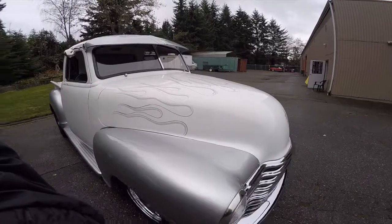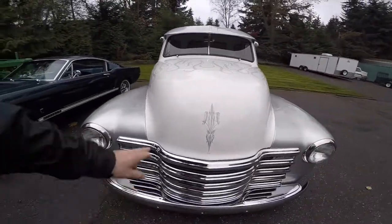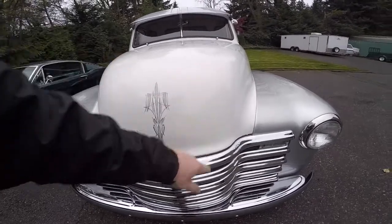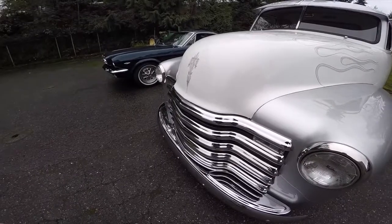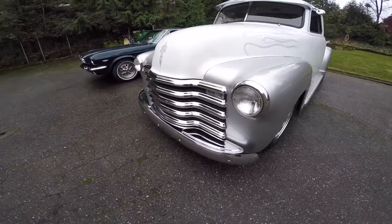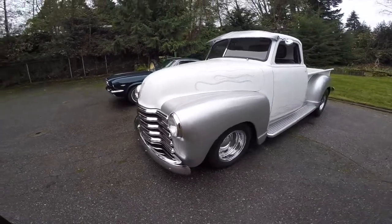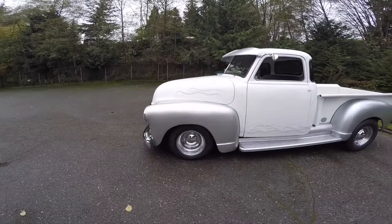So I got to tell you, it's a beautiful truck. The chrome's real nice on it. Yes, you'll find some rock chips in places that you'll see. But boy, the chrome grille is beautiful. The chrome bumper is really nice. It just has a beautiful stance to it, the way it sits and looks and drives.